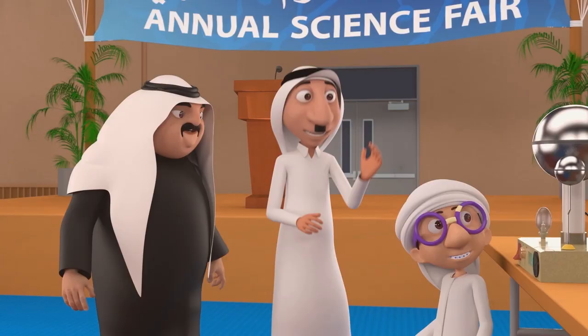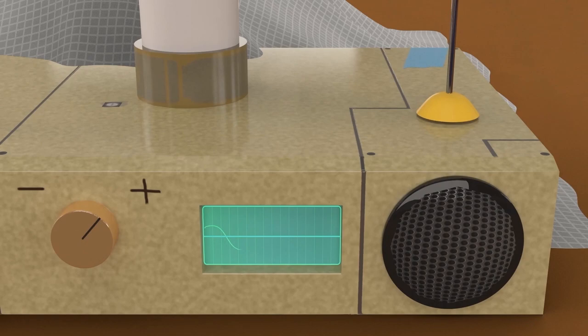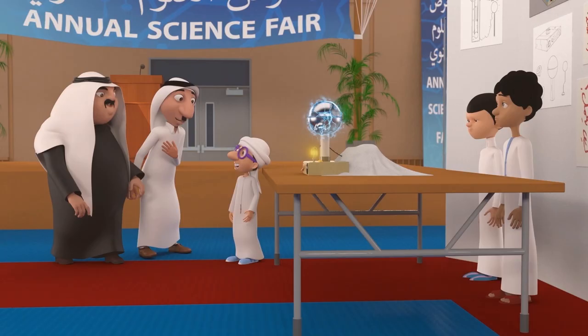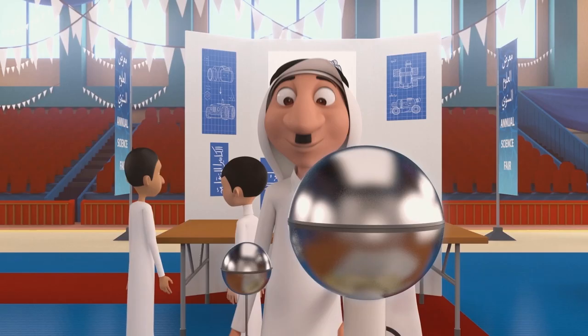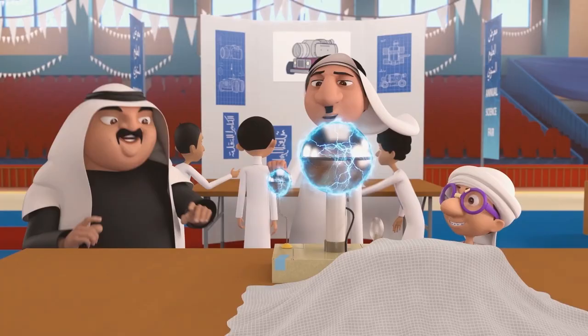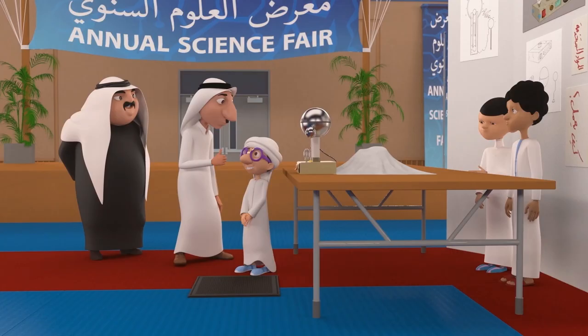A Van der Graaff generator. It's quite harmless. Carry on, Mufid. The Van der Graaff generator can build a huge static electricity charge of well over 1 million volts. That's right, but with a very low current. Watch. Your uterus is flapping up. Excellent work, Mufid.